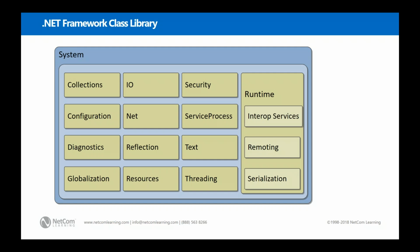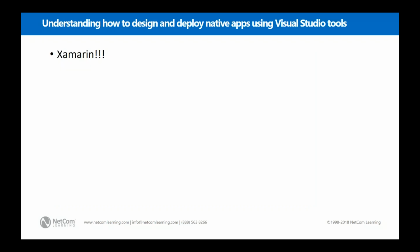All right, and then this is just a subsampling of, again, all those libraries that we have available to us. So lots of stuff that they're giving us out of the box to play with. So now, most importantly, now that we've gotten that main stuff out of the way, is the world of Xamarin. So I have one slide that has Xamarin here.